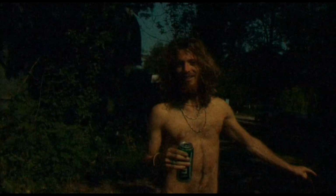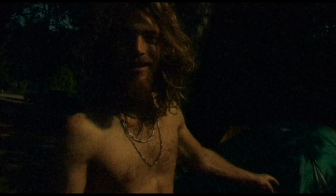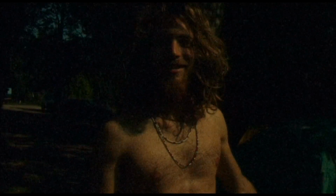This here is my tent. I call it a tent because it's a tent. Right now there's a man with an orange nose sleeping in there. He's passed out. Watch out, be careful.